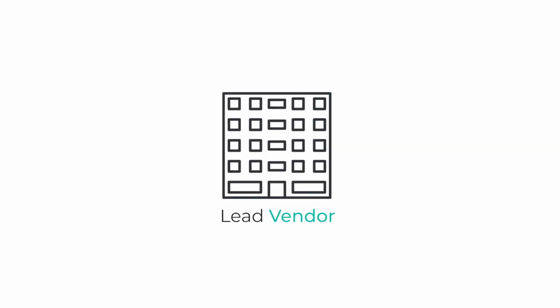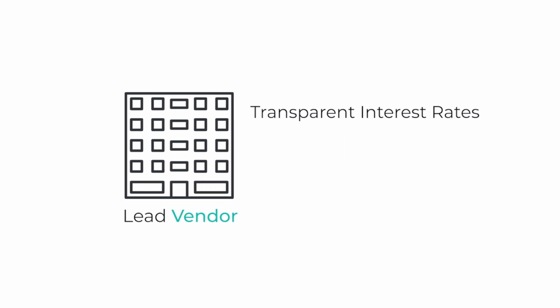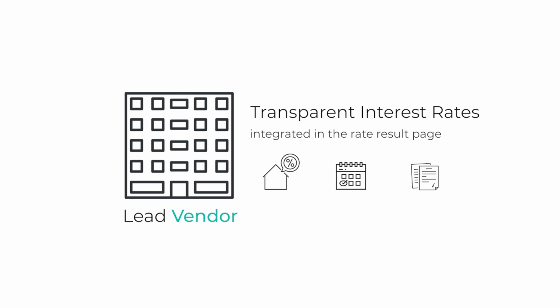Now, the only time a lead vendor could make sense is if that lead vendor has fully transparent interest rates integrated into the rate result page that could show you what each one of the companies is quoting you for that specific date based on your specific scenario. Now, even then, that doesn't mean that those rates are the best rates you qualify for, but at least you can see what these rates are while you're still shopping with other lenders.